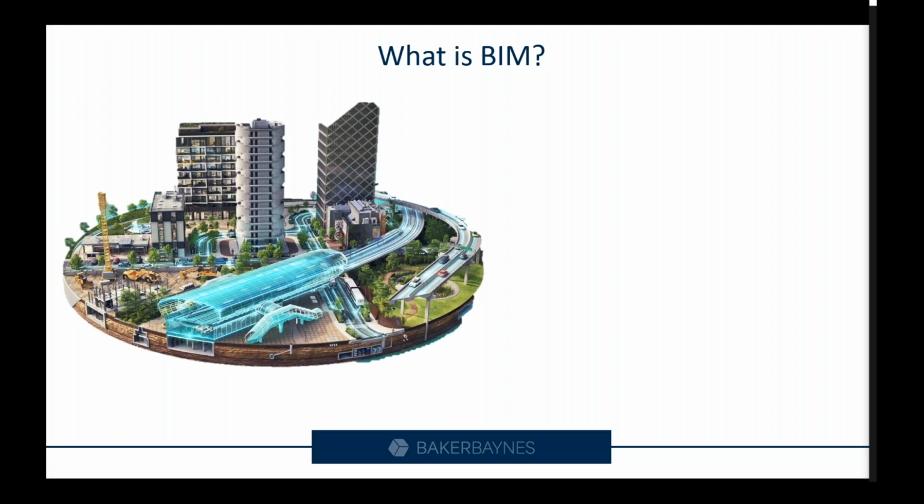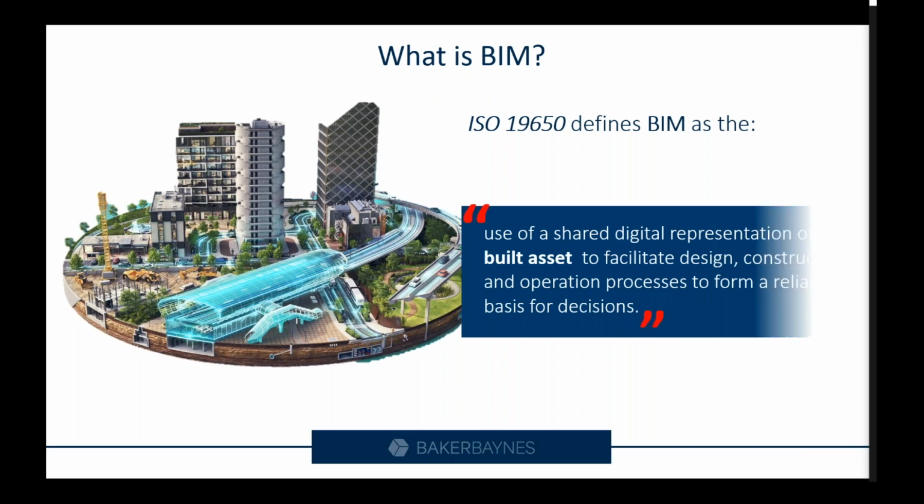So before I jump into the detail, let's just quickly recap on what BIM is. If we look at a definition in terms of ISO 19650, it defines BIM as the use of a shared digital representation of a built asset to facilitate design, construction, and operation processes to form a reliable basis for decisions. Now, this is a lot of words and a very theoretical explanation.